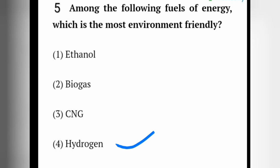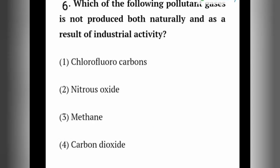So the correct answer is hydrogen. Yes, hydrogen is the most environmentally friendly fuel among the 4, but it is very difficult to control the reactions which happen in the hydrogen fuel cell, so it is not that affordable, but it is the most eco-friendly fuel.